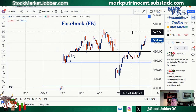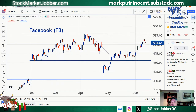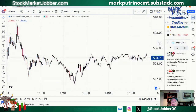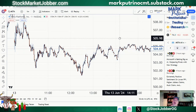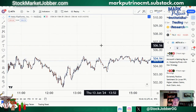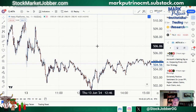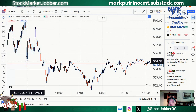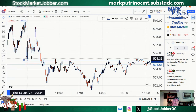All right, so let's take a look at Facebook. I don't know. Let's look at the one-day chart. What's really cool about technical analysis is a lot of times you can see these same patterns occurring in different time frames, and that's because regardless of the trader's time horizon or style, whether they're long-term, short-term, they experience the same emotions. Here we have an example of where what was support converts into resistance.